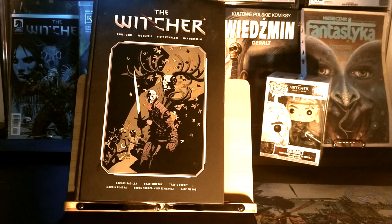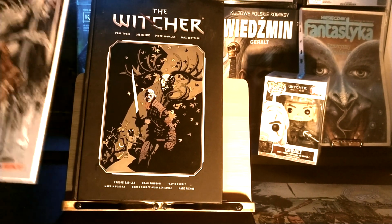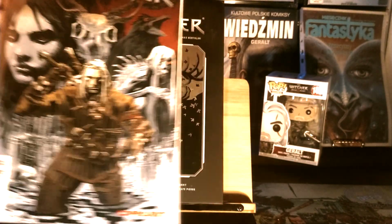So this does include The Glass House, which was the first comic book published by Dark Horse for The Witcher, and I do have the #1 issue here. This is pretty much a speculation buy. This is, however, not the first time we saw The Witcher in comics.